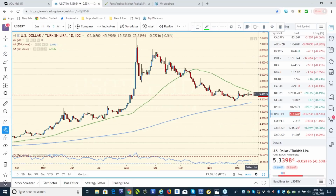I know there's talks about President Trump warning Erdogan again about escalating things in Syria, and we've had some issues between each other, and it's a NATO power, so we'll see what happens here. But it might be time to start thinking about another big move to the upside.